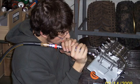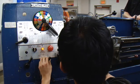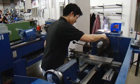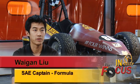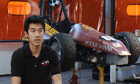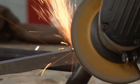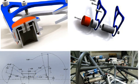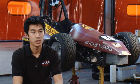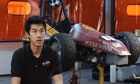I learned a lot in Formula before I actually learned it in school. So when I got to the classes that I needed to learn to actually design the car, it wasn't really a refresher, but I knew what I was going into, so the class wasn't a surprise. And then now that I am a junior in mechanical engineering, a lot of the work I do now, I can apply pretty much everything I learn into the car. So it really shows what we learn here at Ferris.